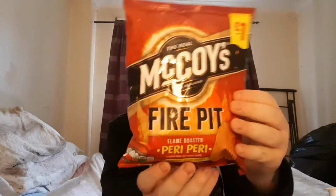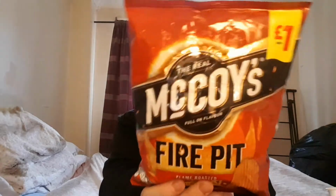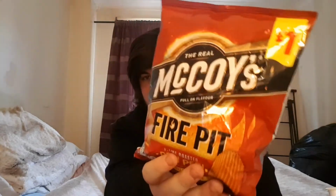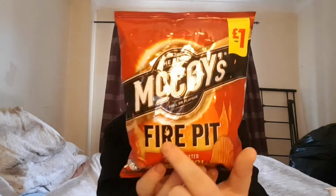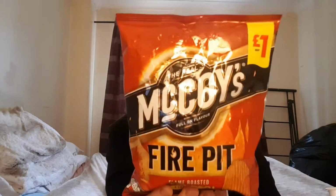So, before we even get into it, this is what the front of the packet looks like, and it kind of reminds me of the, what the hell is it? The flame grilled flavour. Only it's a little bit different. The brown around the background reminds me of the flame grilled one. If I were far away and I saw this, I wouldn't be able to tell the difference until I got up close and saw the Fire Pit. But we've got the McCoy logo going across there as usual, and in big words, Fire Pit, and then underneath in small words, Peri.